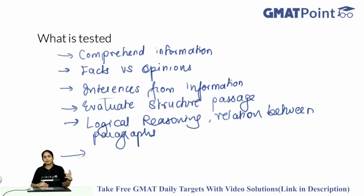So always remember, the first thing that you have to understand is the overarching message of the passage, the main point of the passage. So the ability to understand the overarching message or the purpose of the passage is extremely important.